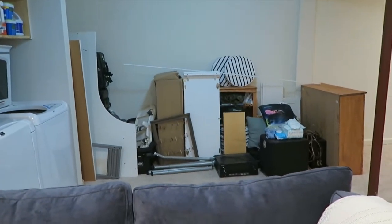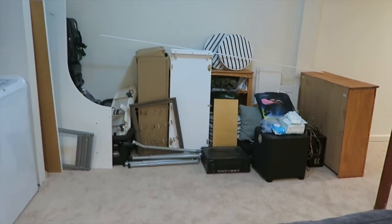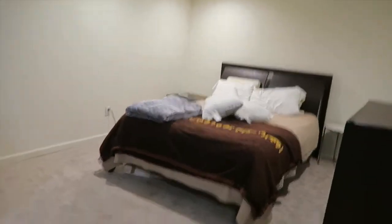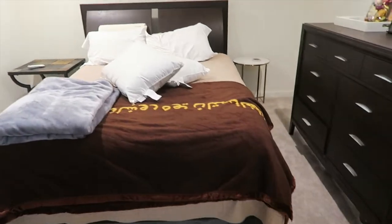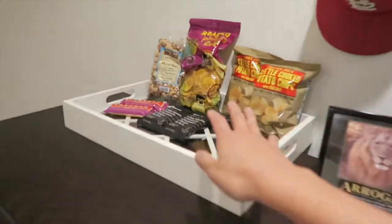Obviously this is still kind of a mess, but at least it's all clumped together. But then this is where my in-laws are gonna be staying. It's actually pretty spacious for a basement. I think this will be enough room for them, and I just wanted to get the place a little bit cozied up. I like to have snacks ready for them. I just finished cleaning that up and now I'm gonna go upstairs.